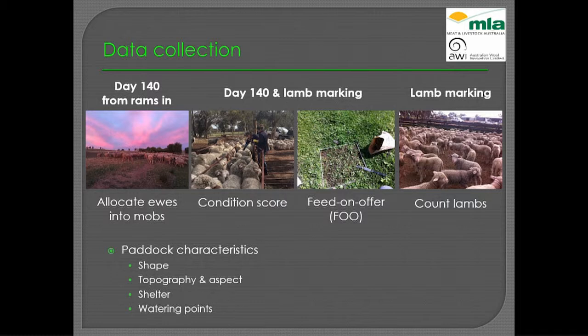We've also recorded information around the paddock characteristics, so things like shape, topography, access to shelter, and the number of watering points.